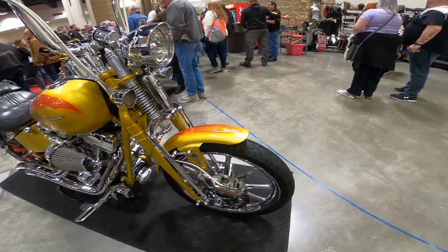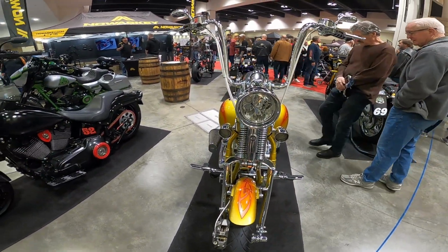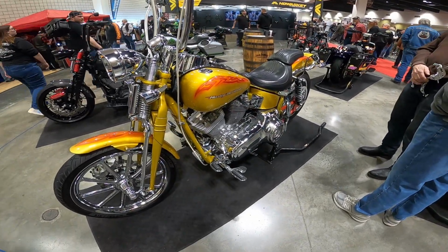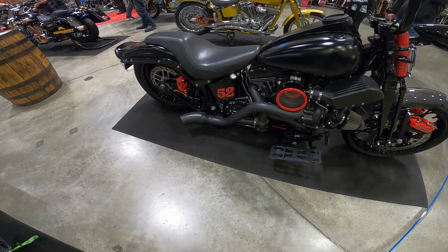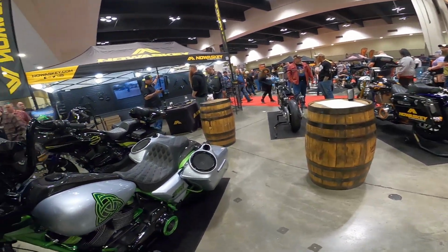I love the yellow paint job with the flames here. It's really well done. It's tastefully done. It doesn't explode in your face, but it definitely makes a statement. And the ape hangers, I think, really help it out. Now, here's a bike with black and red, and that's why I liked it. I love black and red, so I had to show it.